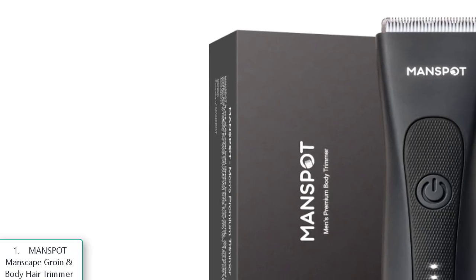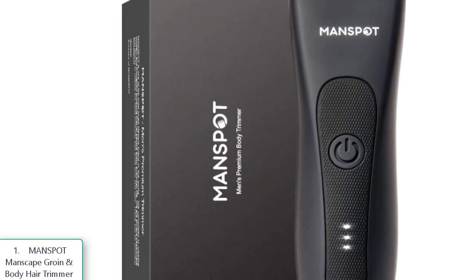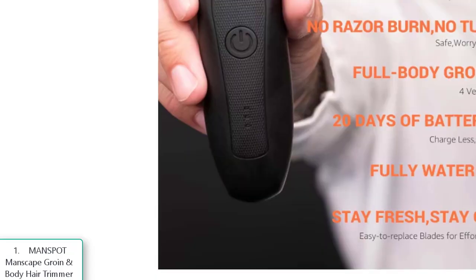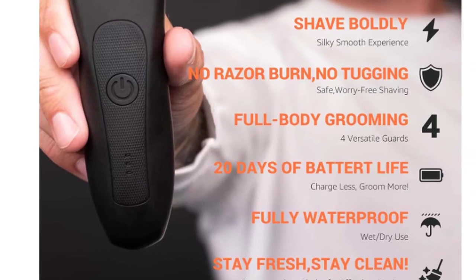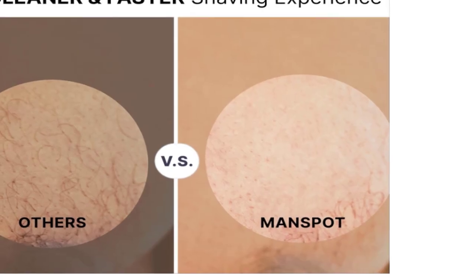Product number 1, Manspot Manscaped Groin and Body Hair Trimmer. Let's dive into the Manspot Manscaped Groin and Body Hair Trimmer, a game changer in the world of personal grooming. When I first laid eyes on this sleek black trimmer, I was curious about its performance, especially given its reputation for being gentle yet effective.